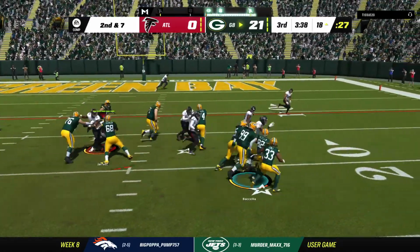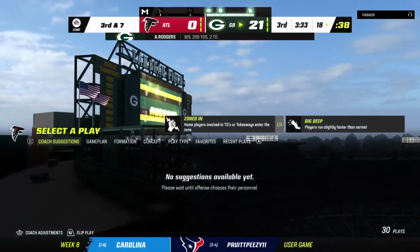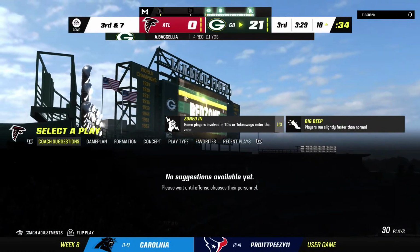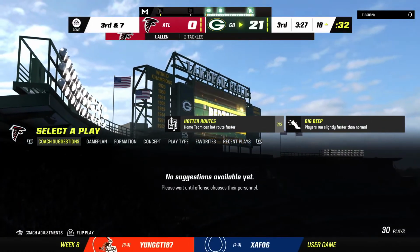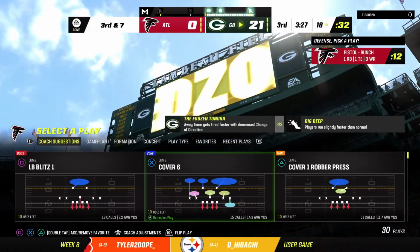Rodgers tapping this forward on the jet sweep. And he is met at the line of scrimmage, and he goes down right there. That's a nice job there defensively, being able to diagnose that little touch pass. They saw it coming, converged on it before he could get much out of it.